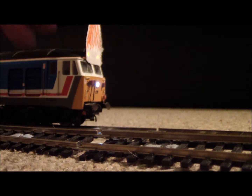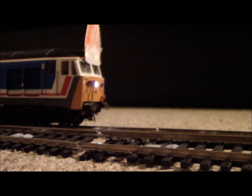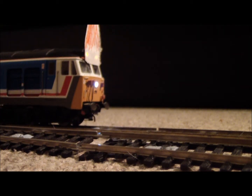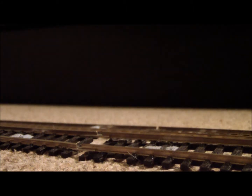And now thanks again, Dauntless. Now let's get our trusty pannier tank to shunt the coaches away.